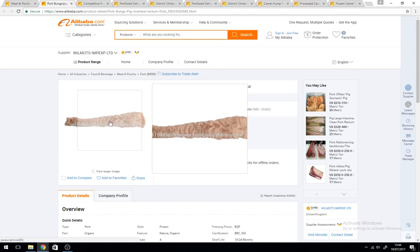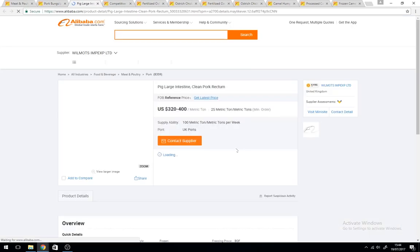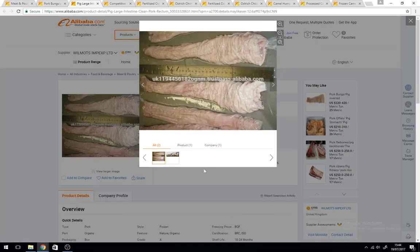If you look over to the right in the little windows, have you got one that says pig large intestine clean pork rectum? Oh, I would want a clean one, if I'm honest. I'm going to click that because I want the clean one. Oh, look at them. Oh, my God. Oh, Jesus Christ. Wow. Oh, my God.